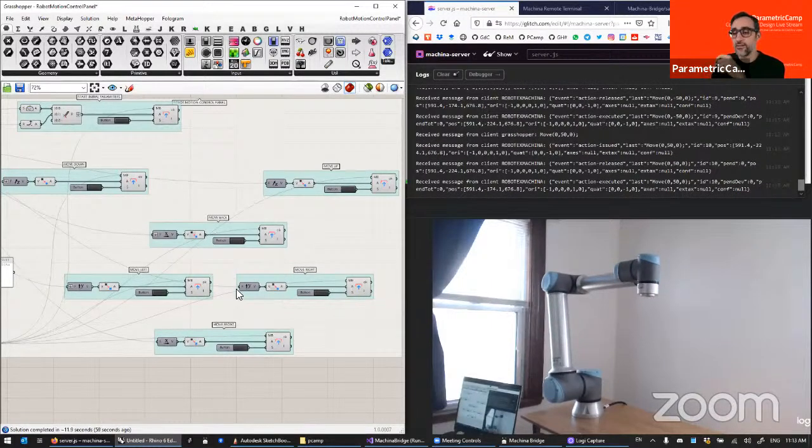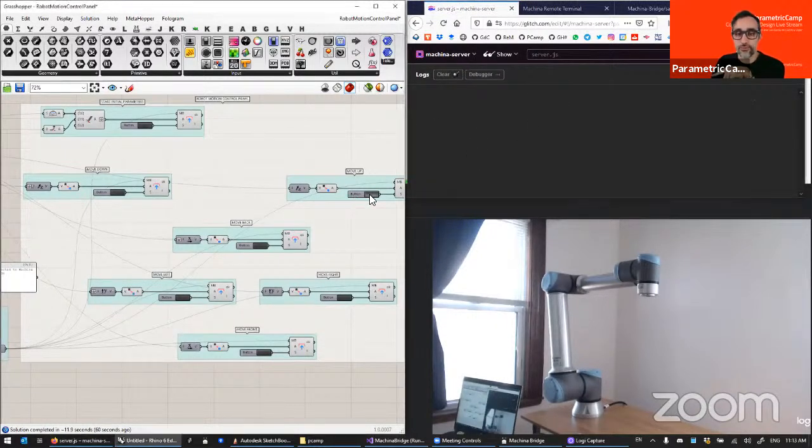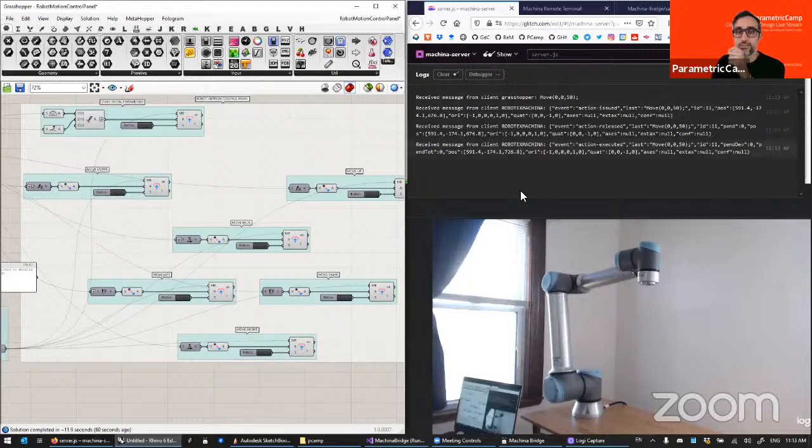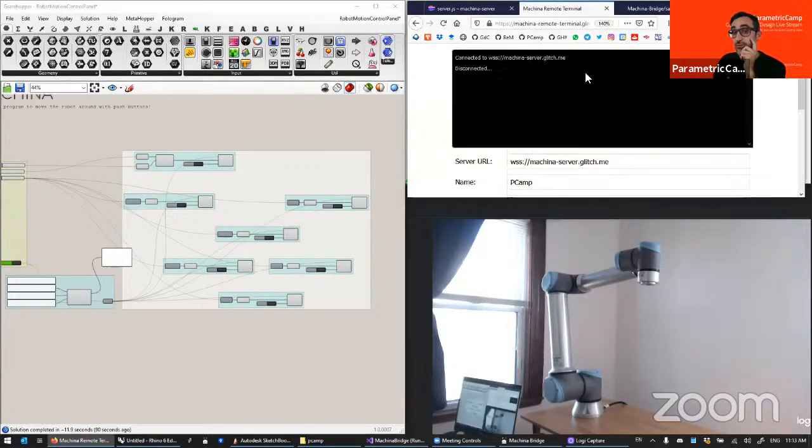But the interesting thing here is that I'm not doing this directly from Grasshopper to the bridge, but I'm going through the server. So if you move up, you can see that all these instructions have been managed through the server, which means that any of you remotely can also use this Grasshopper definition to connect to the bridge and control the robot remotely. The terminal or doing it through Grasshopper, both are going to work.